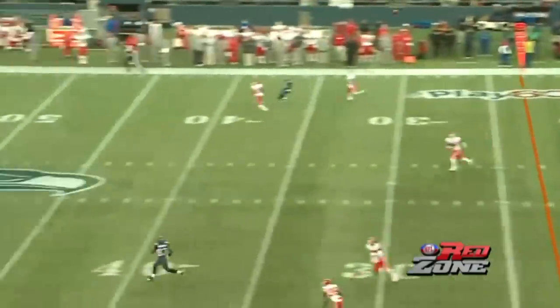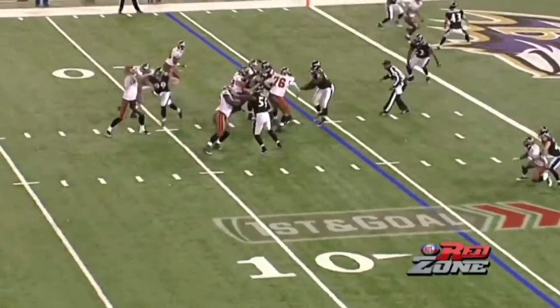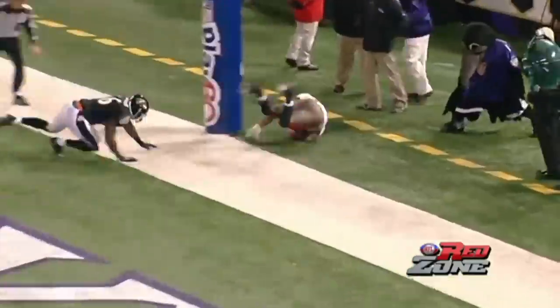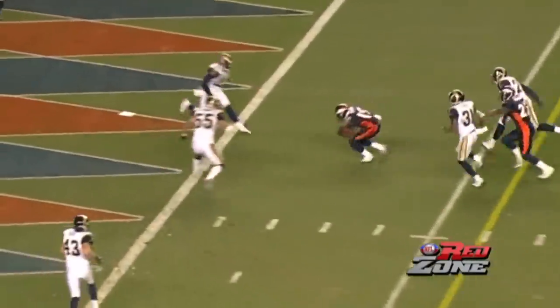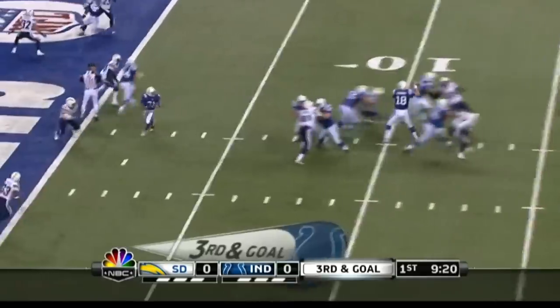Hasselbeck going deep, but Romano is all alone. Ben Obamano, and he's going to score. Kessel. Touchdown. Freeman. Throws deep. Winslow. Royal again. And Royal. I think how he throws. Looking for Sell. Touchdown. Second and goal. It's caught. Manning to Jacob.